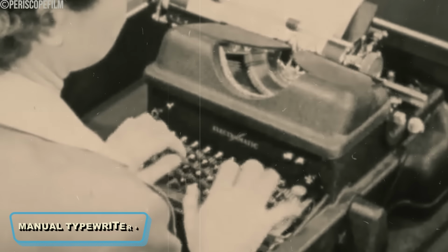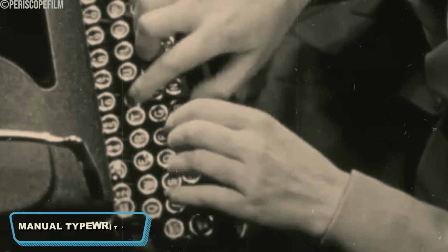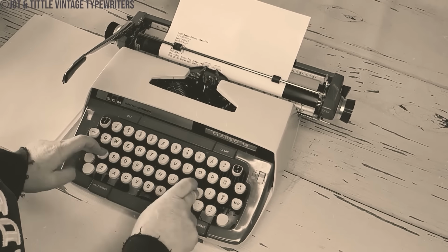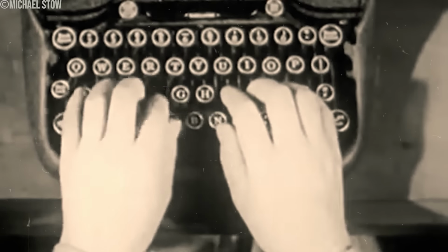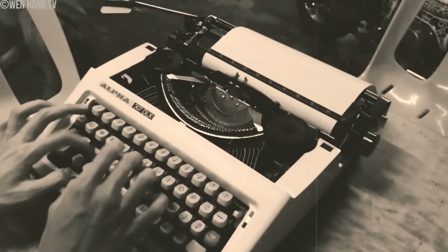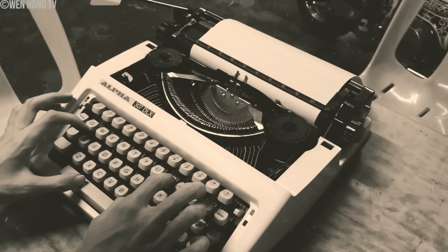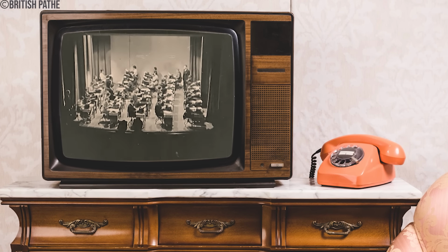In the 1960s, the manual typewriter was a household staple in offices, schools, and homes nationwide. It was the primary tool for creating neatly typed letters, reports, and documents long before the age of computers. Each keystroke made a satisfying click-clack sound as it hit the inked ribbon, pressing words onto paper with mechanical precision. Typing on these machines required skill and accuracy.